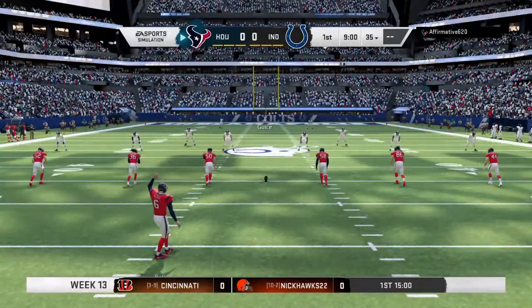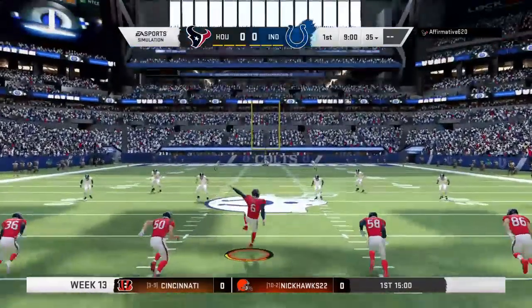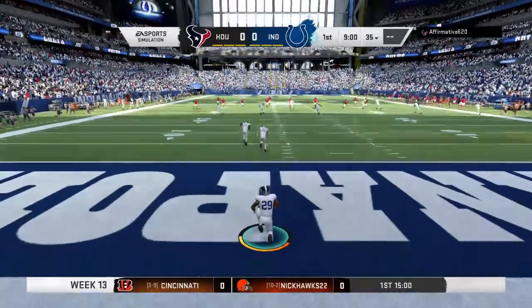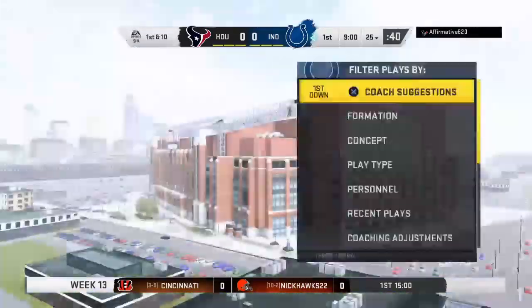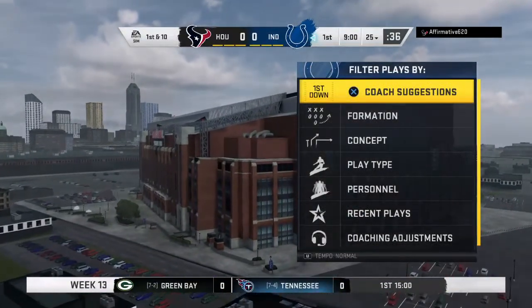Set to kick off. The bye weeks are over. It's all about football all the time as we're underway here in Week 13. This will be taken to the back of the end zone. And no run back here. This will be a touchback, and it comes out to the 25-yard line.